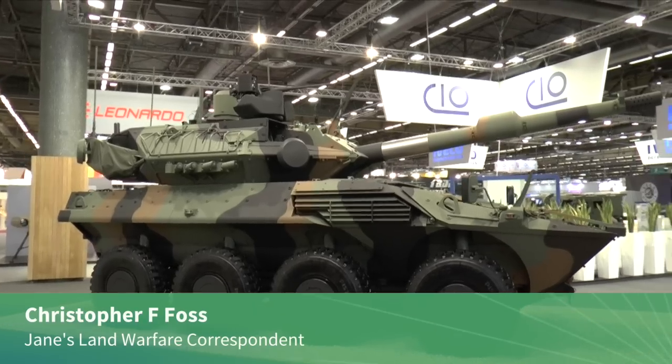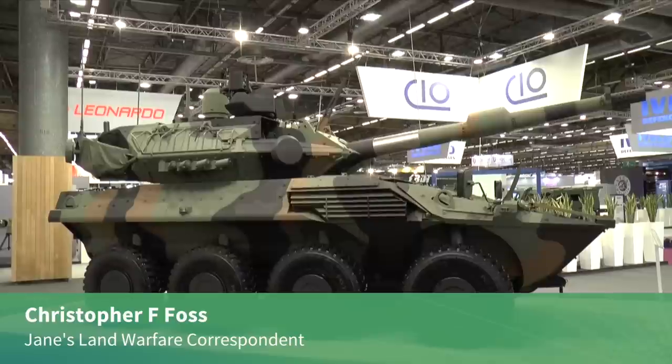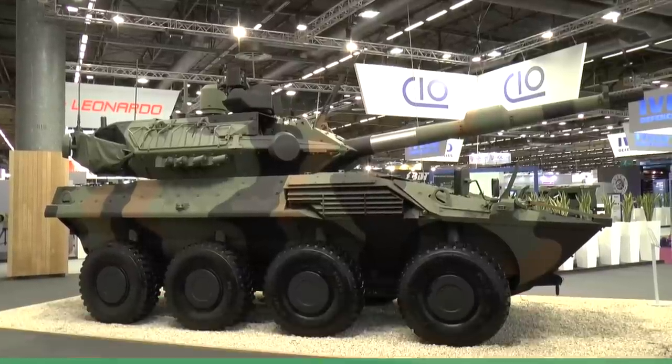The Italian army was the first country in NATO to understand the potential of deploying a fleet of 8x8 wheeled armoured fighting vehicles. The first vehicles were developed by a consortium, which consisted of Iveco Defence Vehicles in northern Italy, in Bolzano, and OTO Melara, which is now Leonardo Defence Systems, in La Spezia. And basically, Iveco were responsible for the hull and OTO Melara for the weapon system.